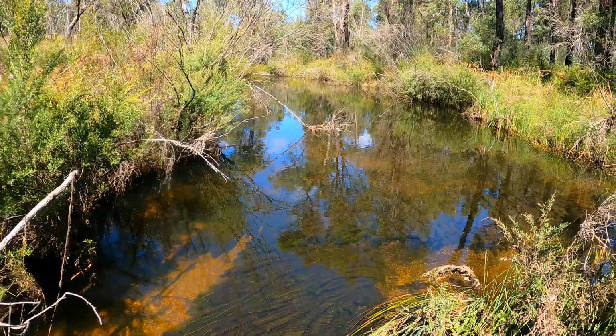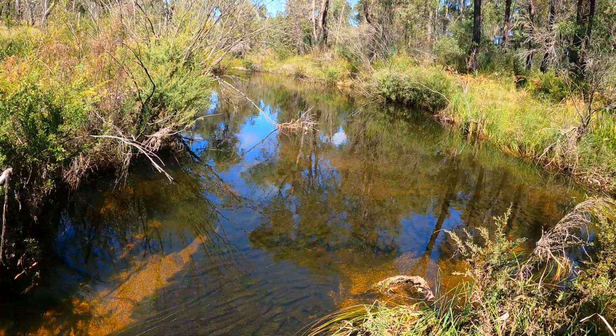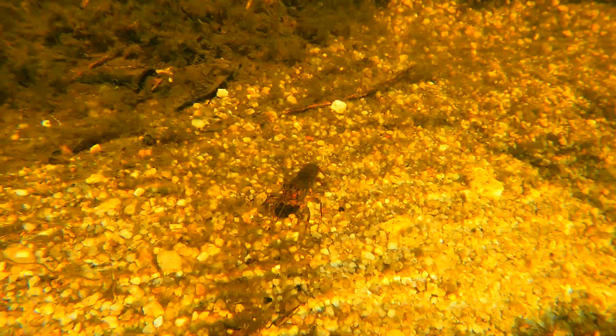Off to the side, happily climbing about on the gravel, searching for food, was what I presume is a very young Suttons Spiny Crayfish. This one was missing its claws, but they will regrow those claws when it comes time to shed their shell.